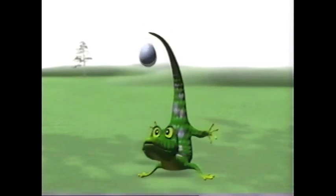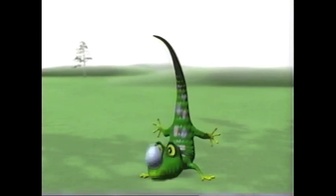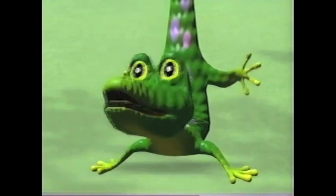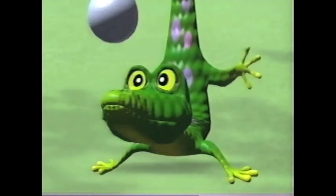Say, this would make a great toy. Henry, be careful with that. It has a baby inside, remember? Yes, but you said eggs keep babies safe. It'll be fine. Eggs can be pretty tough, but they still need a lot of protection.